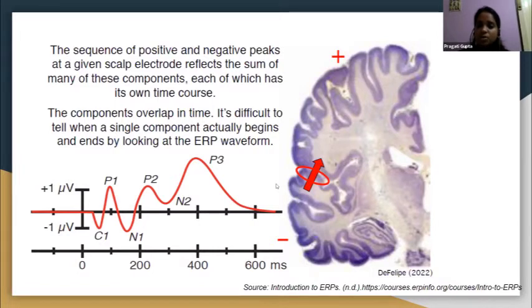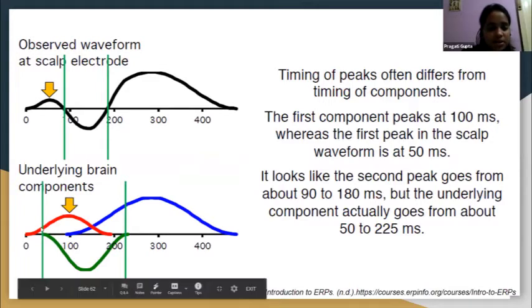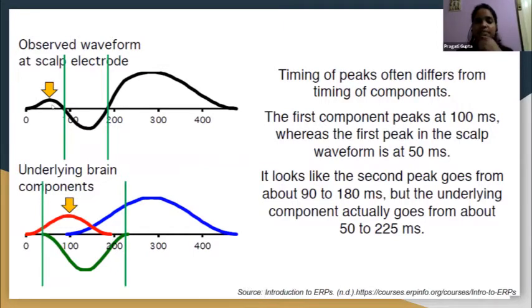But the goal here is to get the maximum accuracy and observation of ERPs and the underlying components. For example, the timing of the peaks is often different from the timing of the underlying components. On the left side, we can see the early components at around 50 milliseconds, but in the underlying component it is later. So the peak we observe on the scalp does not necessarily match the underlying components that are present. These are important phenomena which we need to understand and identify.